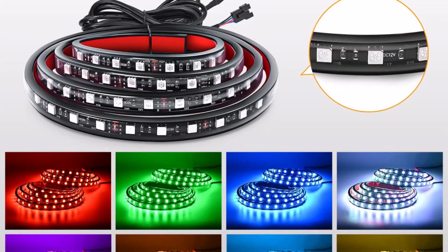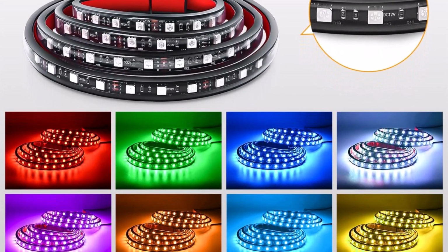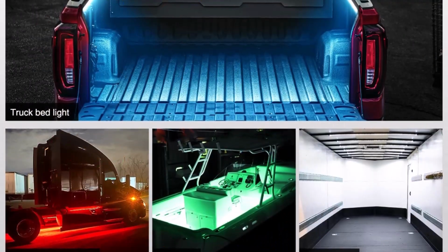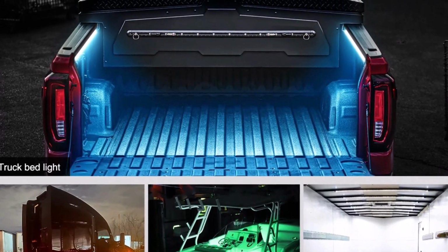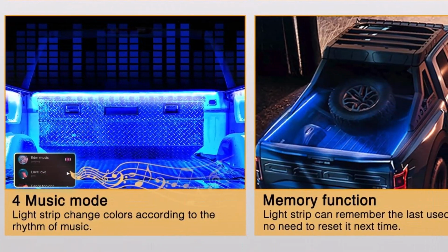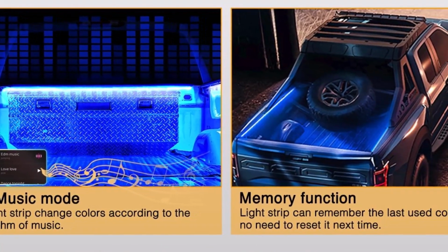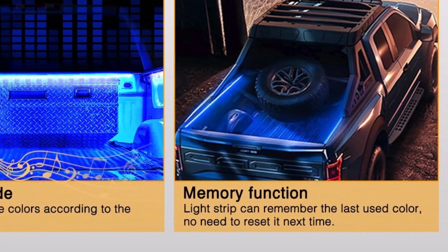With these accessories, you can securely mount the light strip to any clean surface without much hassle. Additionally, the Gooacc light strip supports a variety of functional and fun lighting options. You can personalize your space with 8 static colors, dynamic modes, and musical synchronization settings. Particularly handy is the memory mode, which recalls your last used settings.